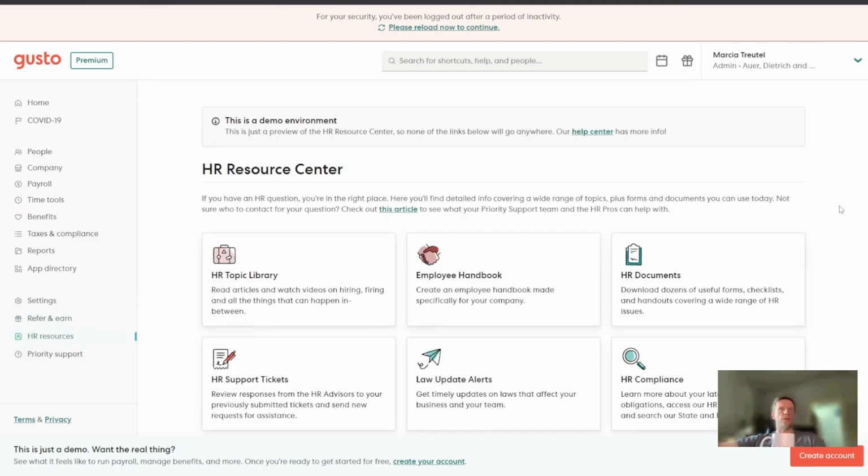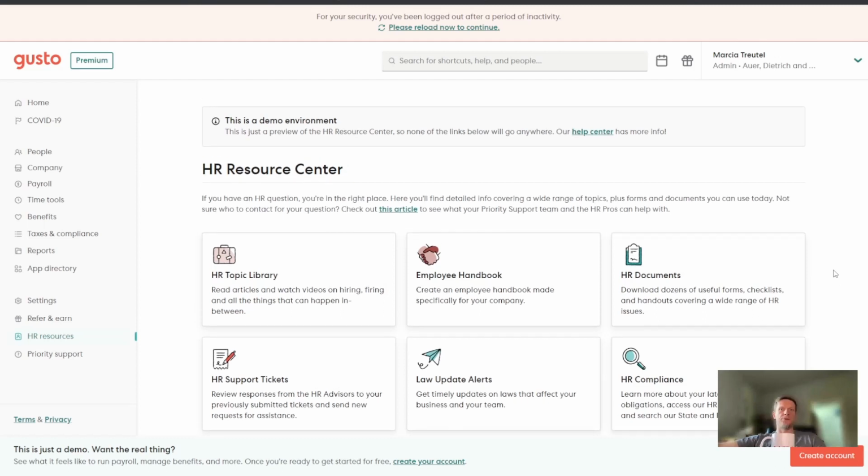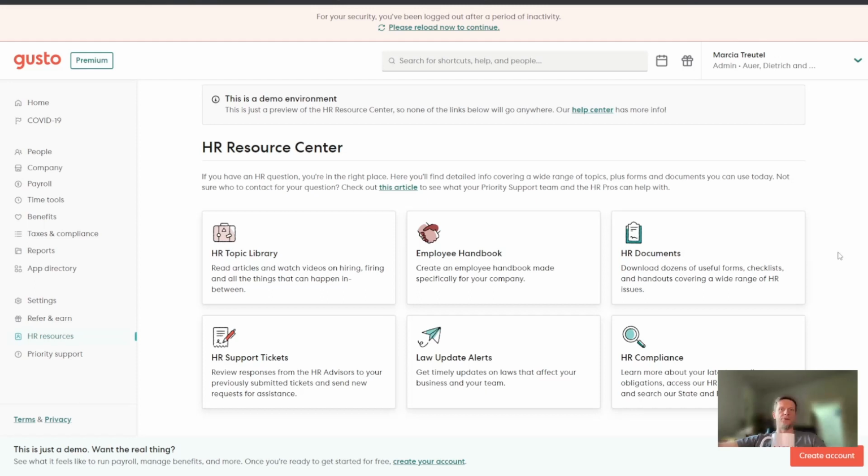In HR resources, every company needs to have HR, but the bigger you are, the bigger your HR will be. So if you are looking to create an employee handbook, boom, right there.